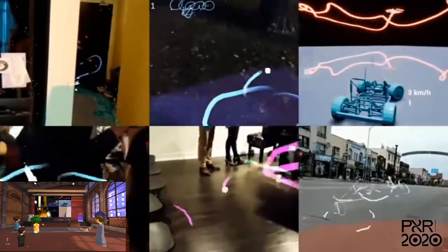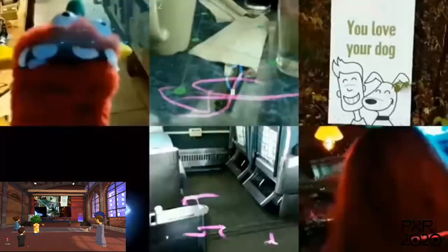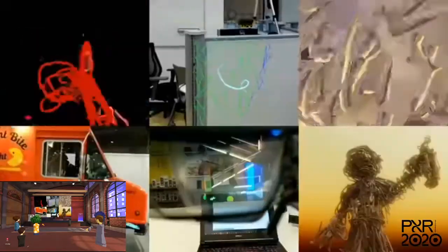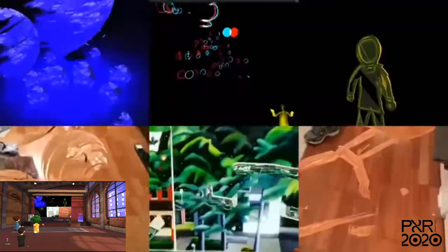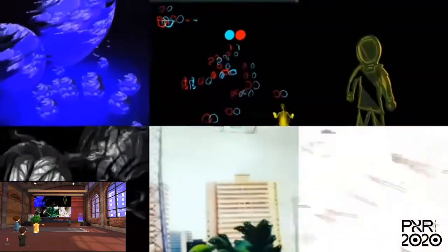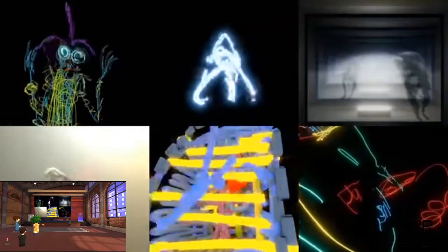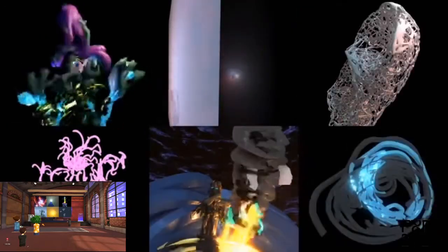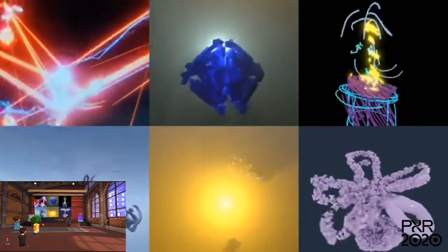Unreal brought in there. Vue.js, HoloLens, Magic Leap. Just trying to find a way to a perfectly portable and universal drawing toolkit.